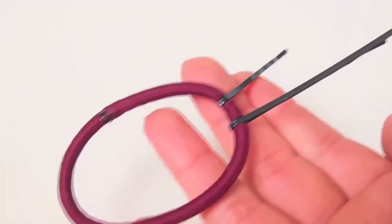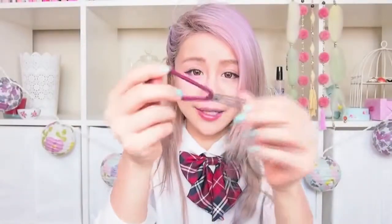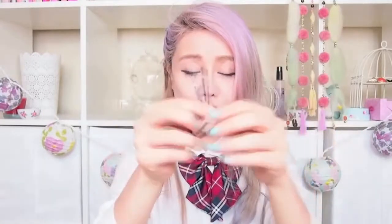My 7th item is also hair related. It's actually a hair tie and bobby pin kit that I like to keep together. A great way to keep your bobby pins is to thread them through your hair tie. So I usually have a hair tie on my wrist. You can also put it in your pencil case and it's really easy.